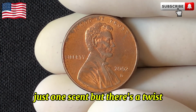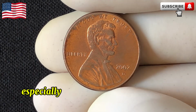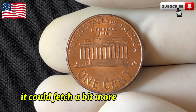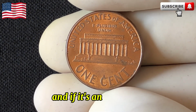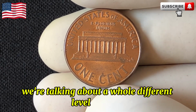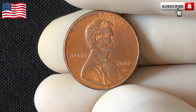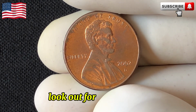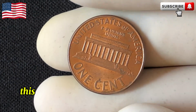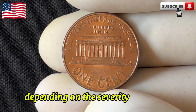But there's a twist. If your 2002 penny is in exceptional condition, especially if it's a high-grade coin like MS65 or higher, it could fetch a bit more on the market. And if it's an error coin, meaning it has a minting mistake, then we're talking about a whole different level of value. Error coins from 2002 are especially intriguing. For example, look out for double die errors, where the design is imprinted more than once. These can sometimes be worth $1,000 to a few $100s depending on the severity and rarity.